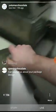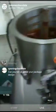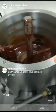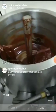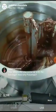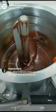Or for some of them, they don't really. I found that it doesn't really benefit from aging, and so they'll just go straight in the tempering machine. I haven't been making it since getting back from the craft chocolate experience in San Francisco, so this is a more or less empty tempering machine. But I figured I'd show it to you anyway.